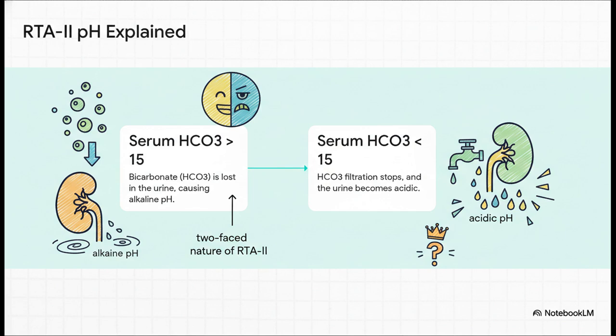Here's the secret to RTA 2's disguise. It all comes down to bicarbonate, which is a base. In RTA 2, the kidneys can't reabsorb bicarb properly. So in step 1, when there's plenty of bicarb in the blood, it just spills out into the urine, and poof, you get alkaline urine. But, and this is the key, once the bicarb level in the blood drops really low, below about 15, the body basically runs out of it to spill. At that point, the kidney's normal acid-pumping machinery, which was working all along, suddenly becomes the main player. And just like that, the urine flips and becomes acidic. It's this two-step process that makes its pH so variable.